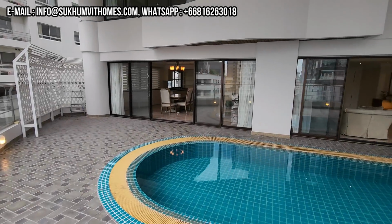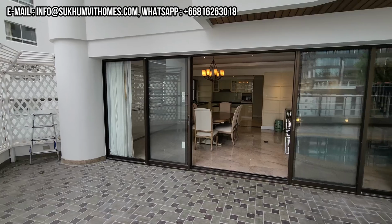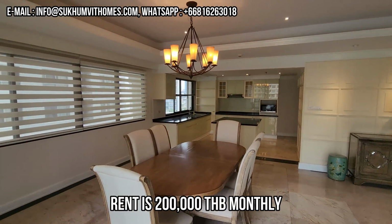There are 3 Raffine buildings. There's one in Soi 31 and one in Soi 39. The rental price is 200,000 Thai baht per month.